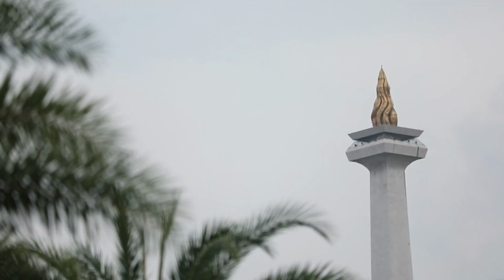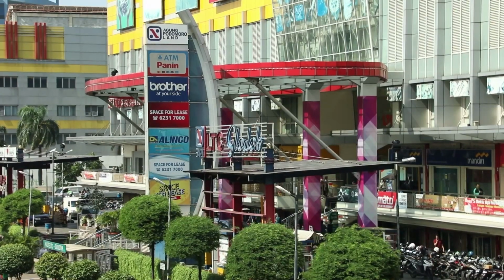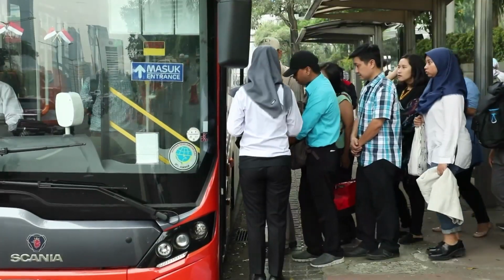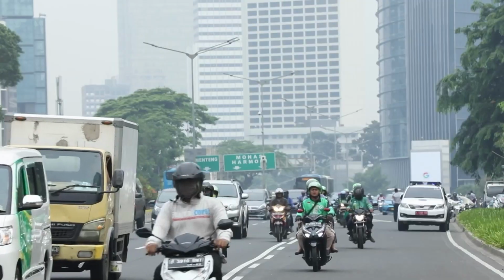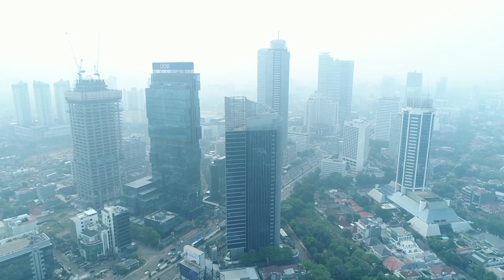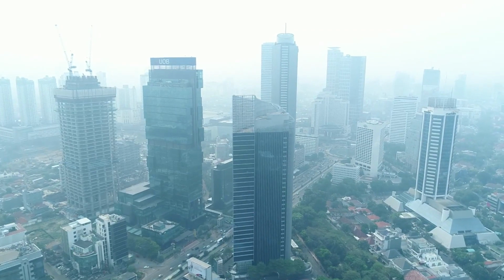Jakarta is also carrying the burden of being the center of government services as well as a hub for businesses. Experts believe Indonesia's development has been too focused on the island of Java. Relocating the capital city would spread out economic growth evenly across the country. However, economists predict the move would come with several challenges.